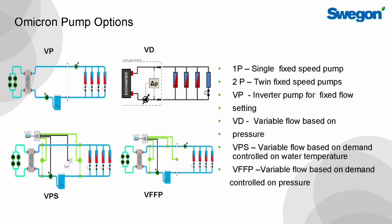Pump control options then starts with the VP, which adds an inverter for setting up a fixed flow rate on the primary side. VD is an additional module which varies the flow rate based on water pressure drop, the secondary side being controlled by the BMS. VPS having additional controls gives variable flow, based on demand based on the water temperature. The VFPP provides automatic regulations of the primary pumps, adjusting the flow based on the thermal load and pressure differential. In all cases, the secondary pump is controlled by the BMS.